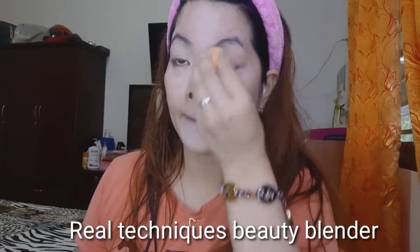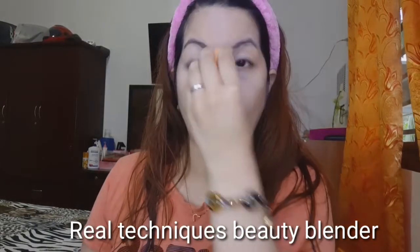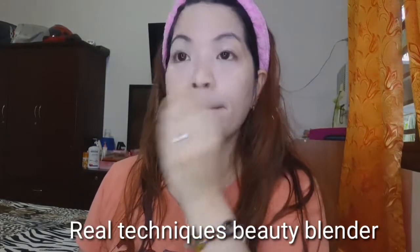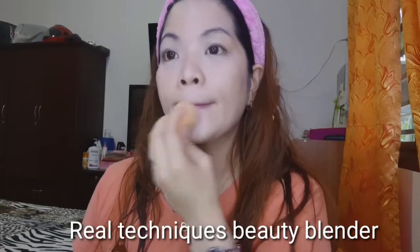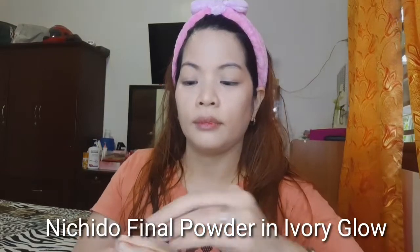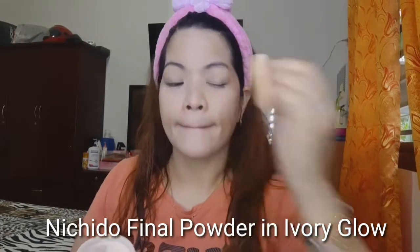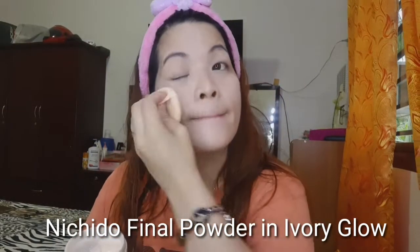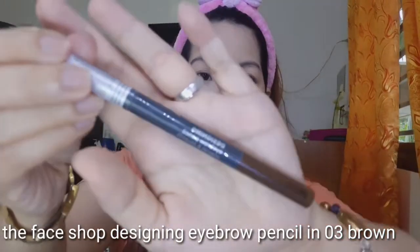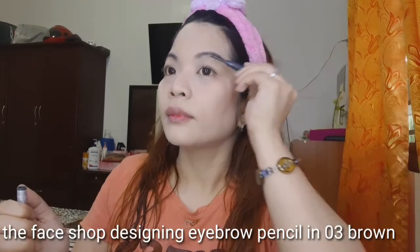Here I am using my damp sponge from Real Techniques para mas natural yung finish no concealer. Next, I'll be using this Nichido Final Powder in Ivory Glow. For my brows, I'll be using the Face Shop Designing Eyebrow Pencil in 03 Brown.